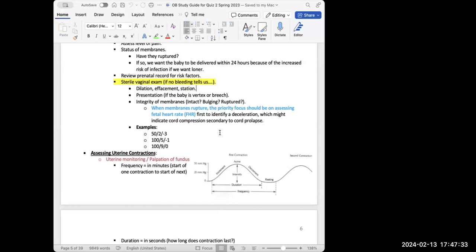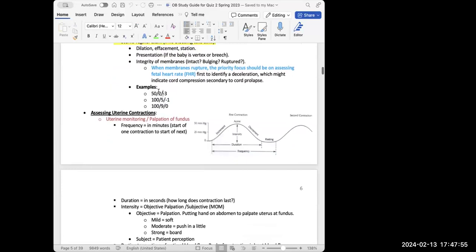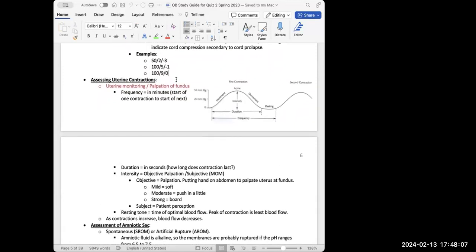Even, as we said, during labor our priority is fetal heart rate, okay? We want to identify if there are any decelerations, right? Because that could indicate cord compression. Not good, okay? So this is just an example of how you can write effacement, dilation, and station. So 50% effacement, 2 centimeters dilated, and they're at -3 station. Okay, that means they're floating. 0 means 0 station, engagement. And we said we like that because it reduces the risk of umbilical cord prolapse.